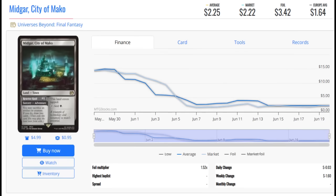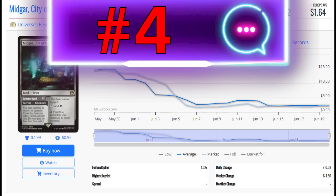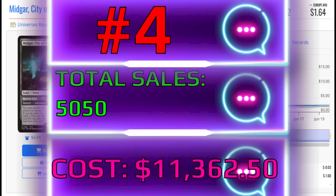This was on the list last week as well. Comes in at $2.25 per copy. And, of course, when we look at the number 4 card this week and we see the sales are at $5,050, that's pretty high, okay? This is a big card still. That's $11,300 of total sales action.